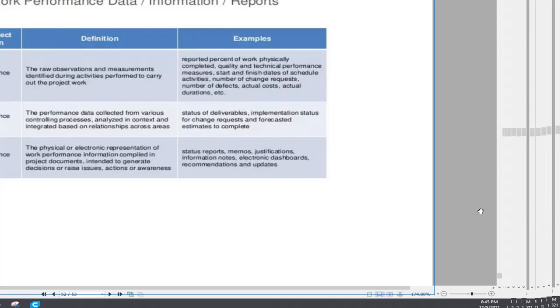Remember that the recommendation, updates, decision, action, and corrections all deal with the work performance report. This work performance report goes to Perform Integrated Change Control. Based on that, they generate the change requests, and these change requests go through the Direct and Manage Project Work phase. And if the work performance looks good, it will be distributed through Manage Communications to the stakeholders.